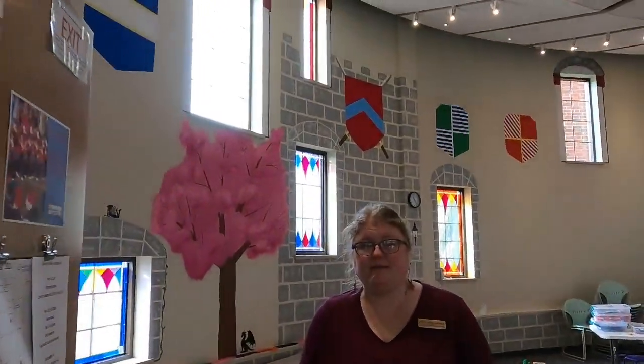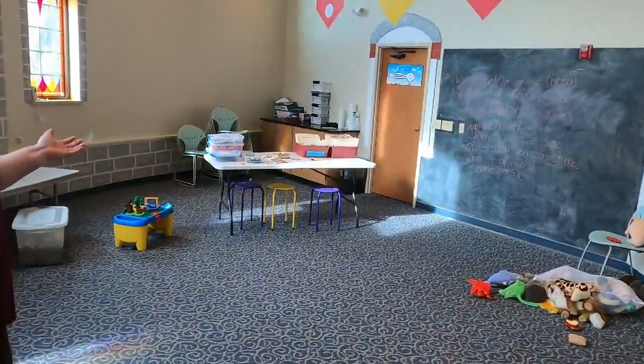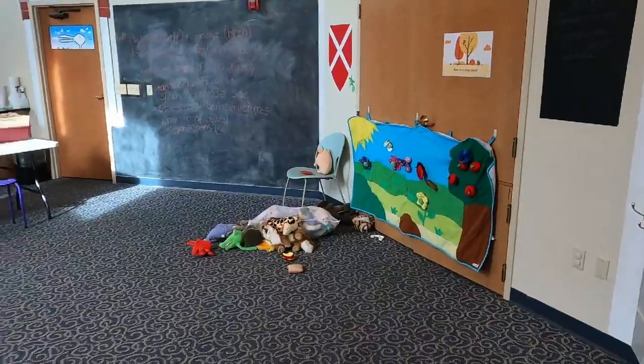Our story room is where we offer story times and other programming, including our book clubs for children. But when we don't have any programs, like today, it's open for kids to come in and play. You can see today we have out some fun blocks and crafts. It's a great space to hang out with friends and family.